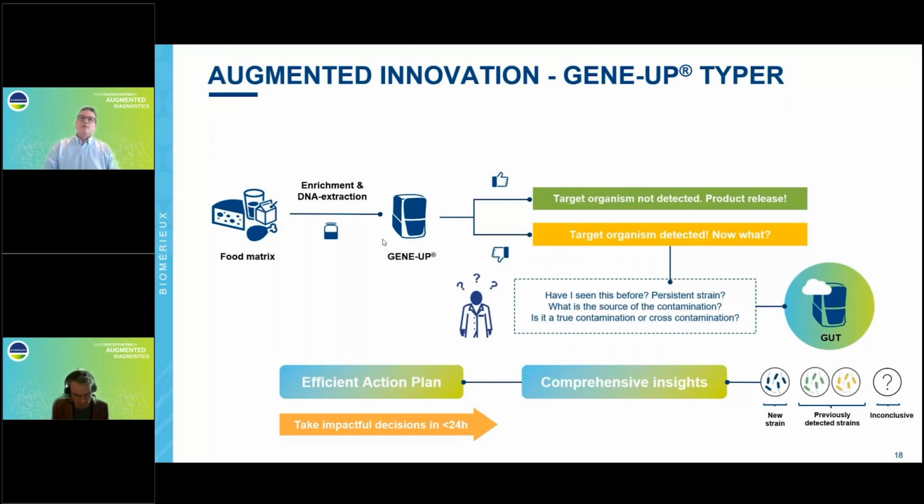So the idea is really to define very quickly an efficient action plan, and where you can address all questions in less than 24 hours. So you will quickly know if it's a new strain, if it's a previously detected strain, or if you get inconclusive results, and that will be a helpful tool to fulfill current issues in your decision process.